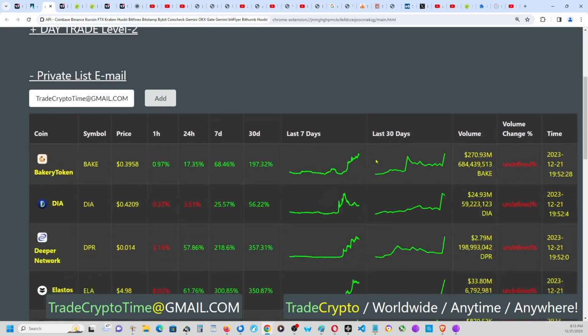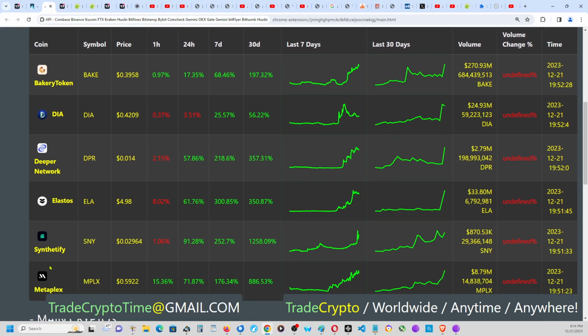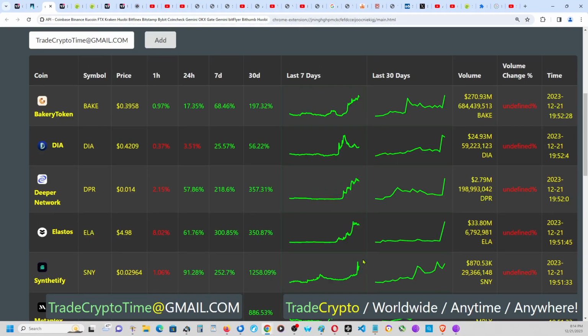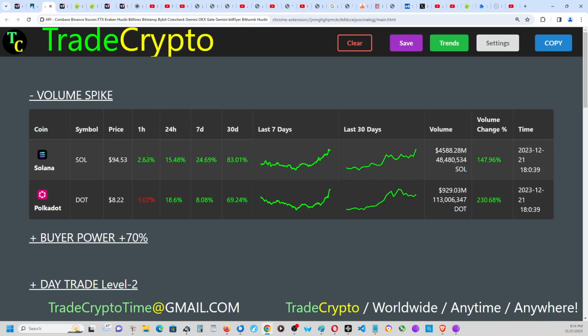Guys, trades I share in the private list this week were, let's go to trends and pump private list right here. Bakery token, Dia, Deep Network, Elastos, Synthetify, Metaplex. Overall, we just hit 635%. I made $63,000. Guys, it's all about volume spike plus buyer power.